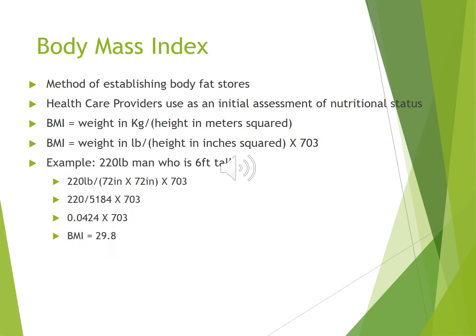The next term I want to review in this slide is body mass index, or BMI, you may hear it referred to. This is just a method of establishing what our body fat stores are. What we're doing with the BMI is trying to determine the ideal weight as an estimate of optimal weight for optimal health. A lot of times when a patient comes in and we put their weight and height into our computer systems, it will give us the patient's BMI. It will calculate it for us.